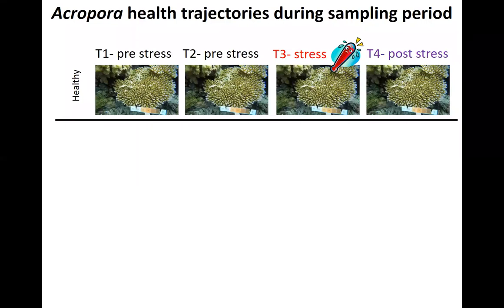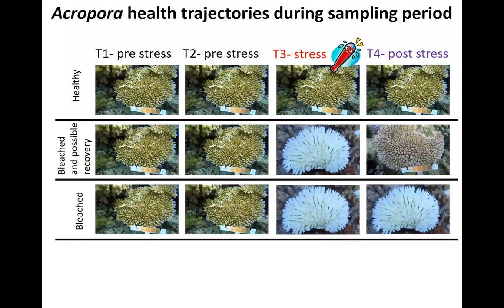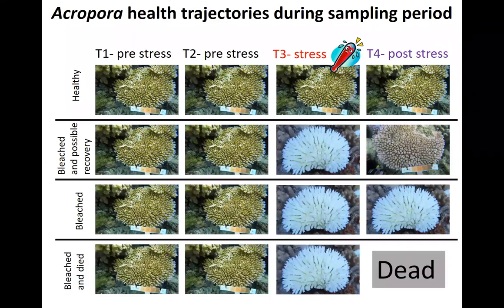And so for some of these, we had some tagged corals that we've been following over time that didn't bleach. There was no visual bleaching over the course of this time series. We had some that we saw bleached during the 3rd time point, but then started to recover. We had some that bleached and were still bleached by this recovery time point. And we had others that bleached and then died. And so I've given these symbols. You're not going to have time to fully process this, sorry.